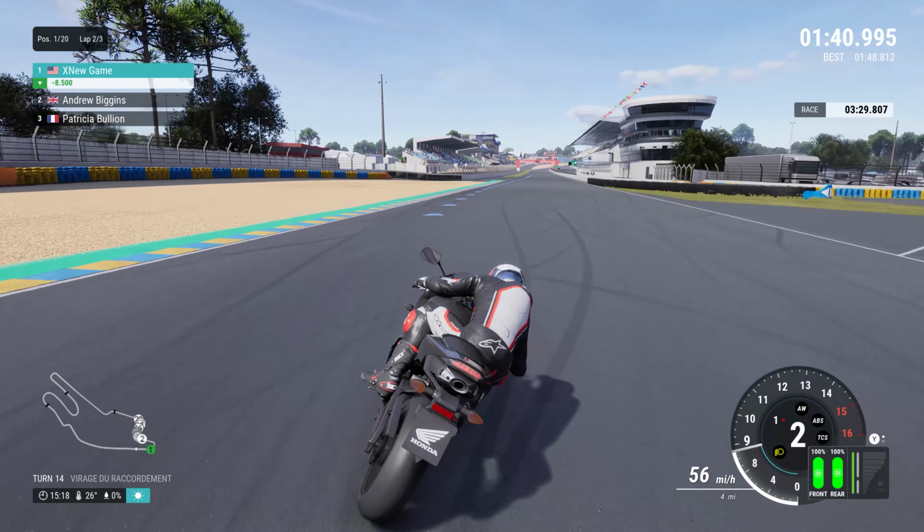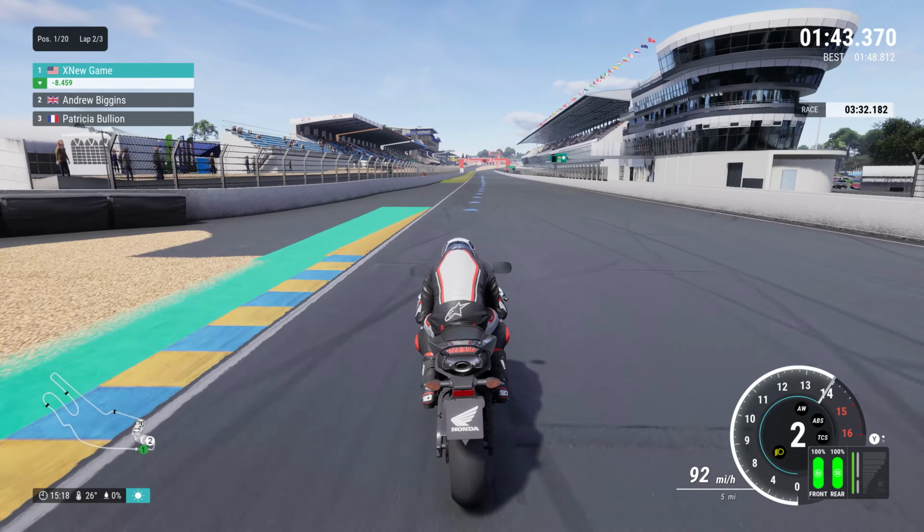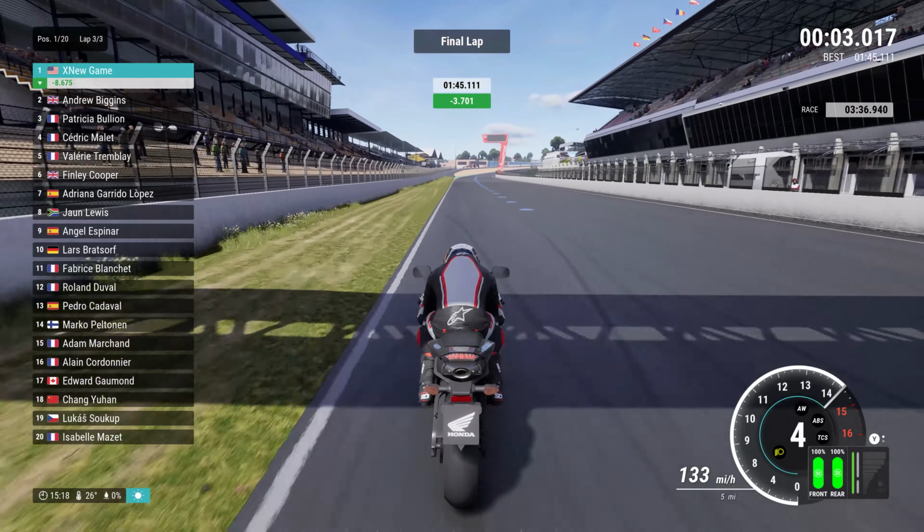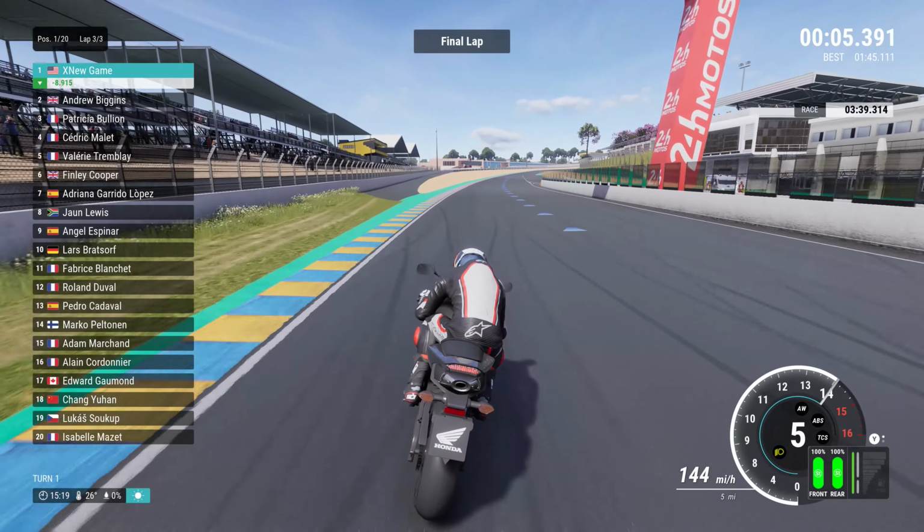Honda motorcycles are known for their reliability, and the CBR 600RR is no exception. It's built to withstand the demands of spirited riding and offers a solid level of durability.